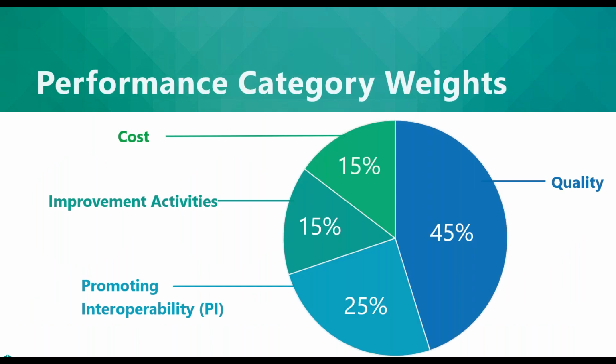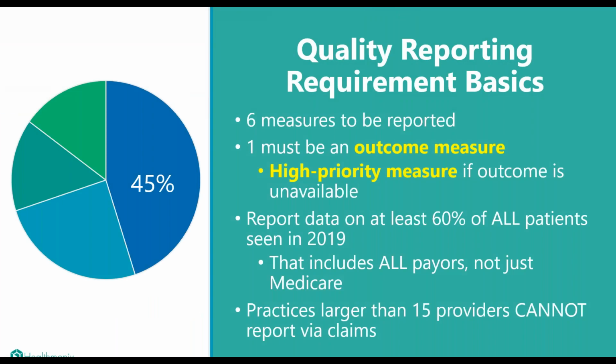Now, jumping into each MIPS performance category, they're still the same 4 that you reported on for 2018 MIPS reporting, with quality, promoting interoperability, improvement activities, and cost. To begin, we're going to go ahead and jump into quality reporting requirements because that still does account for most of your final MIPS score. So just some basics for quality reporting this year.